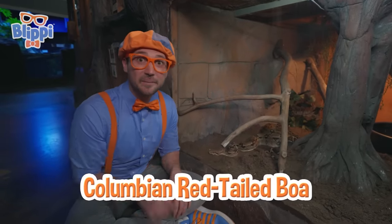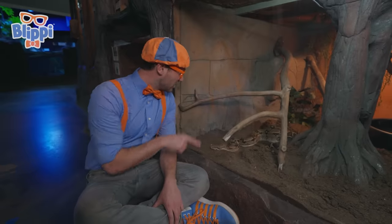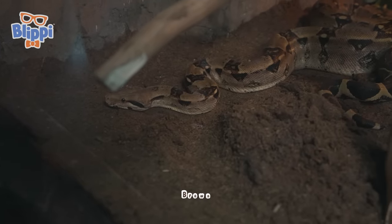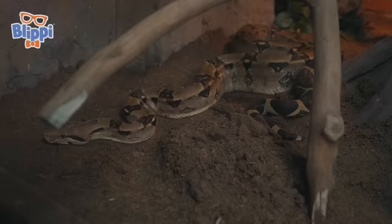This is a Colombian red-tailed boa. Whoa. Look at him just hanging out on the soil. Yeah, he kind of looks like the soil color. Yeah, brown and dark brown and black and tan. He does blend in pretty well.